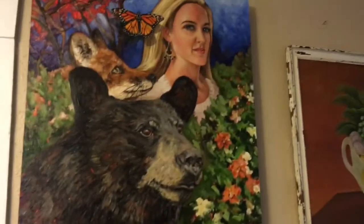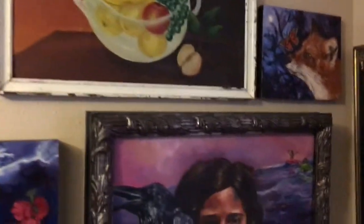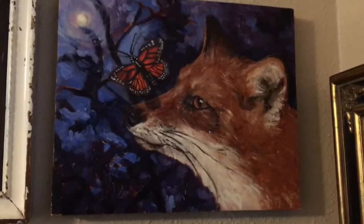This is actually my friend Perrin. She actually volunteered to be in my paintings. Basically, if you're my friend, you're going to end up in my paintings, so just to be warned. But these are just some of my favorite pieces I have in the entry hall. I love this little fox.